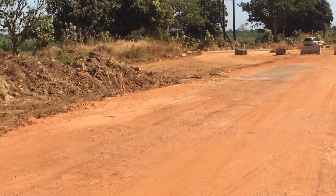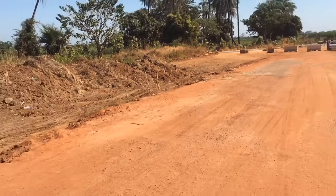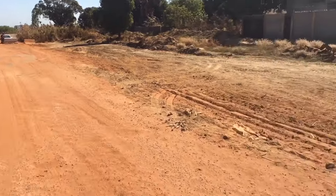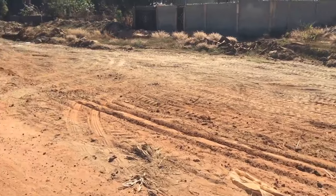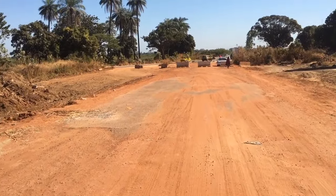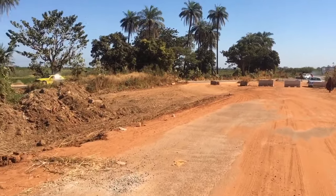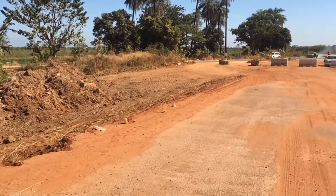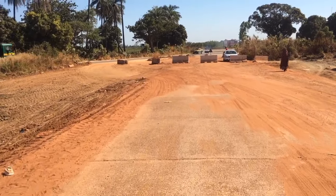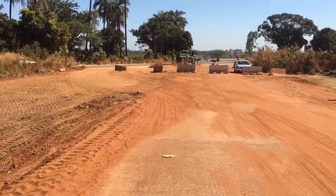You see, this is the OIC road right here in Kanifing, guys. See, she's trying to cover her face so that I can take her, guys. Wow. You see, this is the OIC road here in Kanifing, guys.